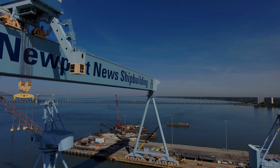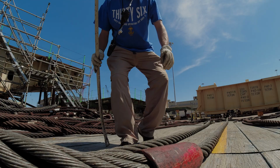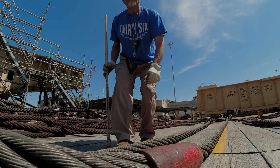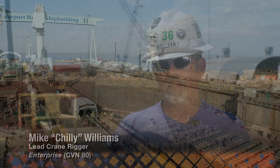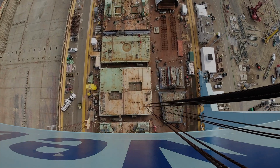These two super lifts coming up, 101 and 102, set the groundwork. These are the critical steps as far as building a carrier. When we're getting ready to pick up these lifts, this is just the fulfillment of the dream of CVN 80. It's the Enterprise continues, and now we get to pick this up and take it and set it in the dock.